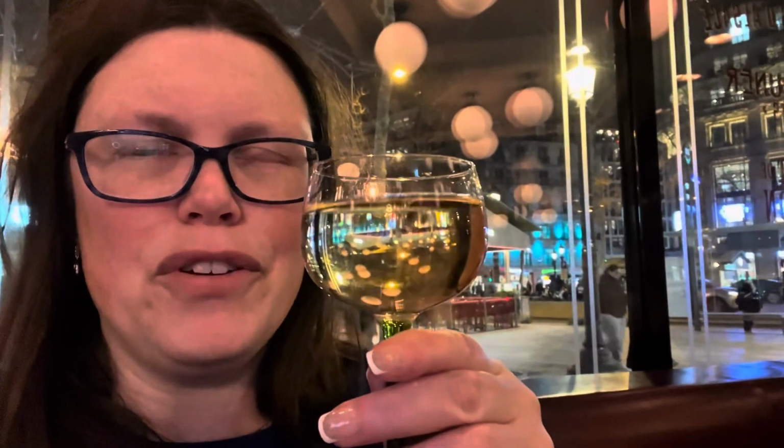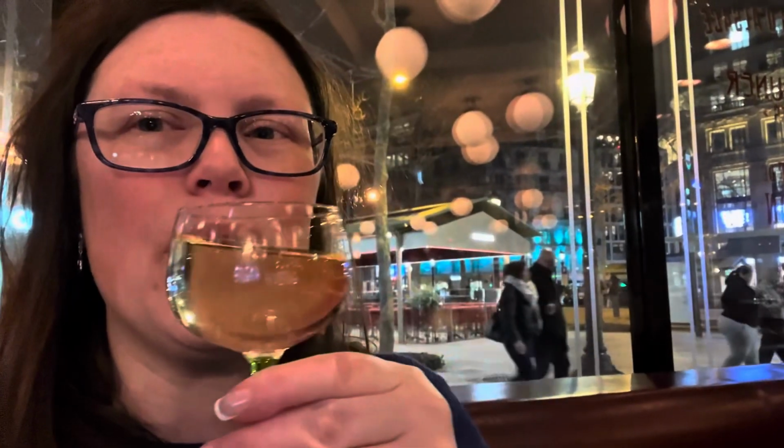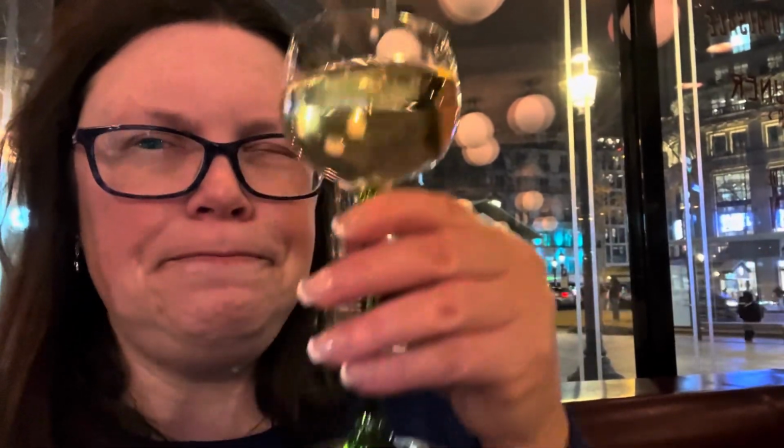This is white wine from the Alsace region. I'm horrible. This is white wine from the Alsace region. It's a Riesling, and the Alsace region is very much known for its wine. So, Vin Blanc, white wine. Cheers.